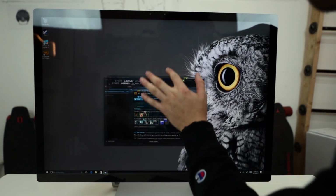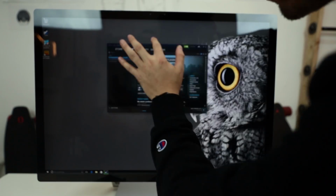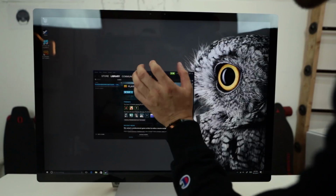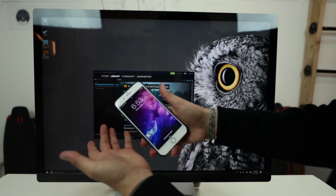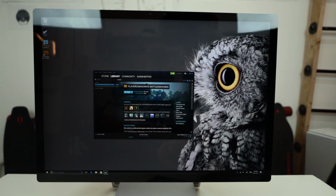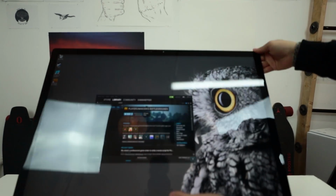Remember, ladies and gentlemen, this is touchscreen. It totally works as a touchscreen. I feel like touching a computer like this isn't really something that we're used to traditionally. Most of the time when you do touchscreens, you're holding something in your hand, using your thumbs, or if you're very bold, with an iPad. But this is a really interesting method of doing computing.